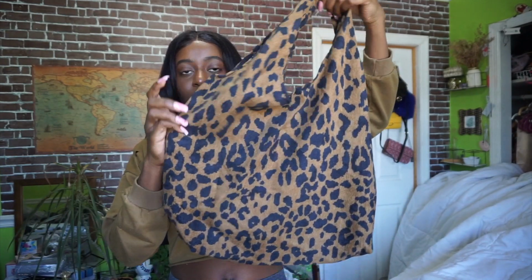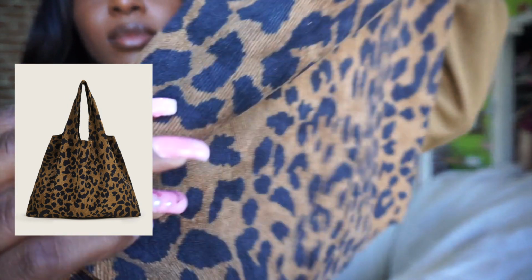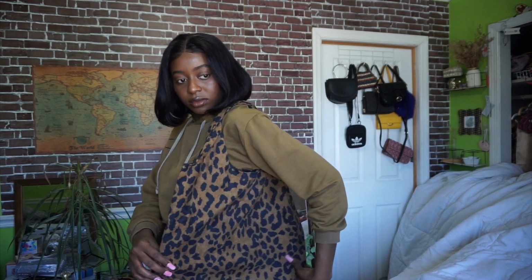Alright, so this leopard print tote bag is definitely thinner than I expected. In the picture it looks a lot thicker and it has a shape to it, but this is more slouchy. It's easy to throw in a bunch of stuff and just go. I just actually started using it for work to carry all my paperwork. I have like a big stack that I have to bring in a couple of days in the week, so this is perfect for that. The last bag I was using was a nice bag and I broke the strap, so this is great. Love it. I just wish the armhole was bigger.